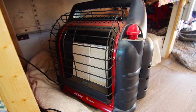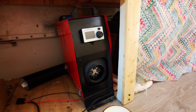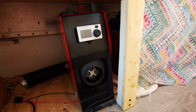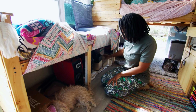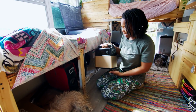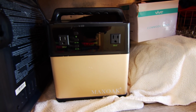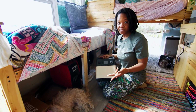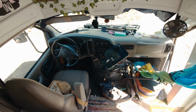I have a large Mr. Buddy as a heat source, and this diesel heater is actually dry heat compared to the propane heat, which can cause condensation and moisture in the air. Also under here, I do have a backup battery pack. This is 400 watts, and you're able to charge it either in the house, by cigarette lighter, or by solar, and that's what I use to top this off.